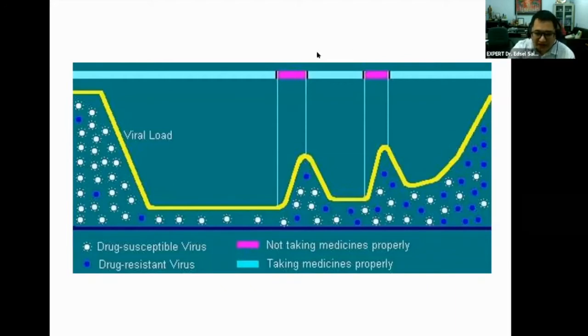But if you're not taking your medications properly and there is some partial drug pressure, then you will select against these blue viruses, to the point that even if you then continue taking your ARVs, you have more and more drug-resistant virus, which then leads to treatment failure.